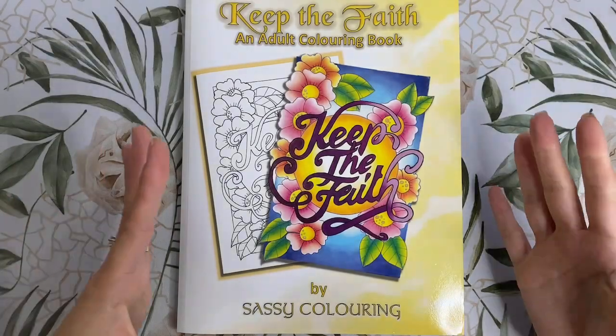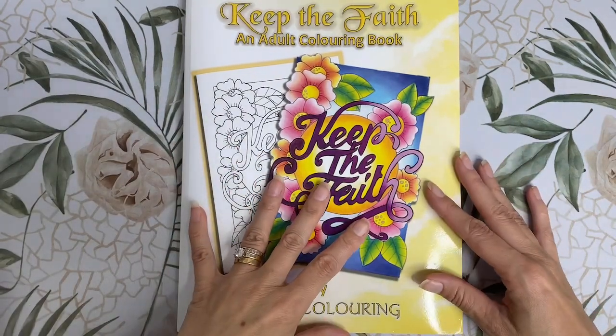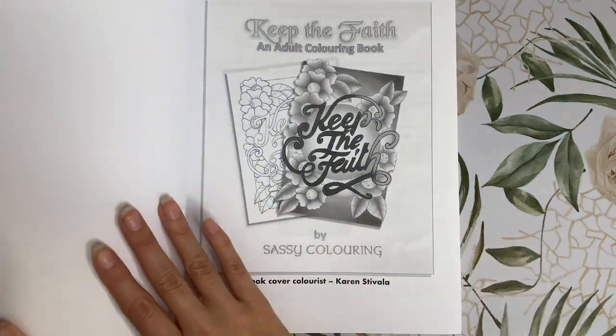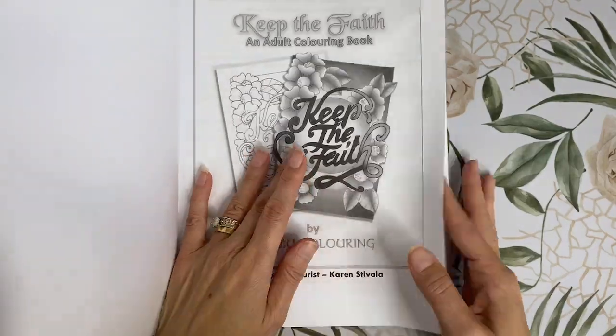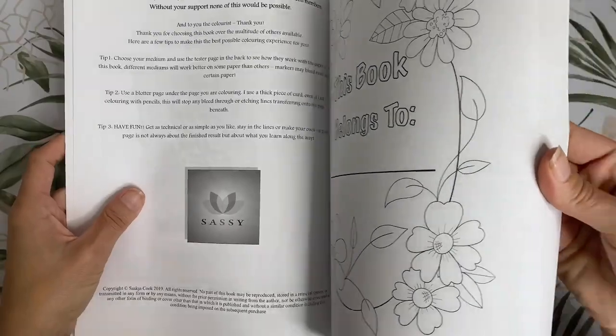Next we have Keep the Faith by Sassy Colouring, or Sashka Cook. This one is extra special to me because I got to colour the cover of this book. It's quite thick, lots of illustrations in here, and it is a faith-based colouring book.